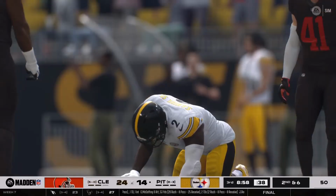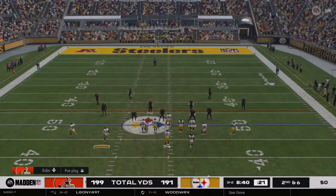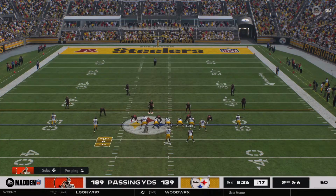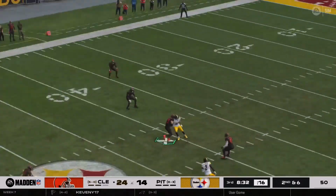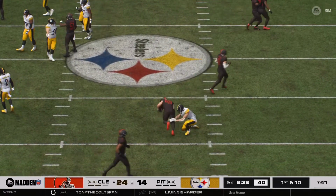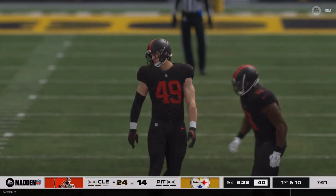It'll be taken down rather swiftly after a gain of just 3. Ball right on the 50-yard line. Here's second and 6. At the 50-yard line. Here comes the blitz as he looks to throw. Picked off by Carson Schlesinger. And the Browns are going to take over at their own 41-yard line.